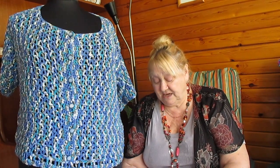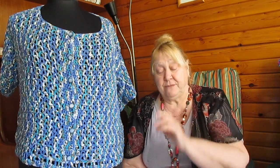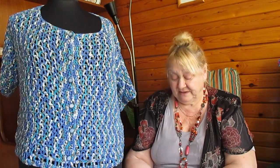Before I got onto this, I actually got my Interweave Crochet, but it's online, it's digital, so I can't show you. But to be honest with you, there isn't one thing in it that I would make. It's dedicated to being like a wedding edition, but apart from that, there's nothing at all in it that I like. So it will probably stay on my computer because I'll probably never look at it again.